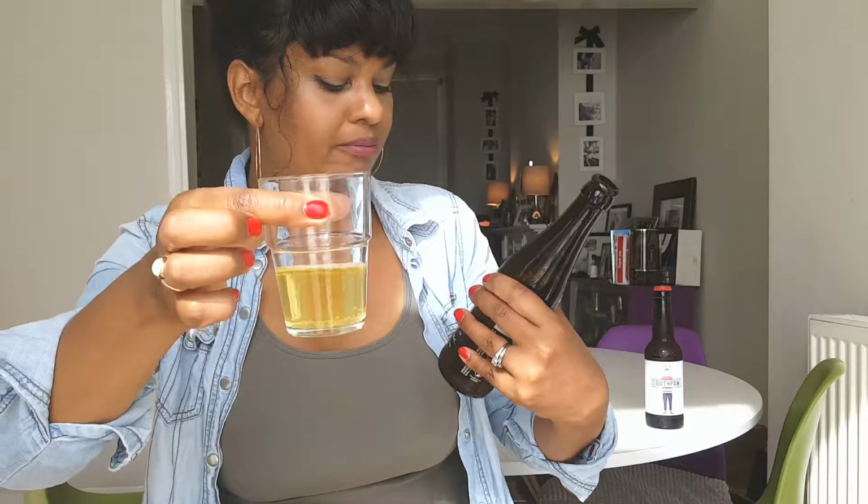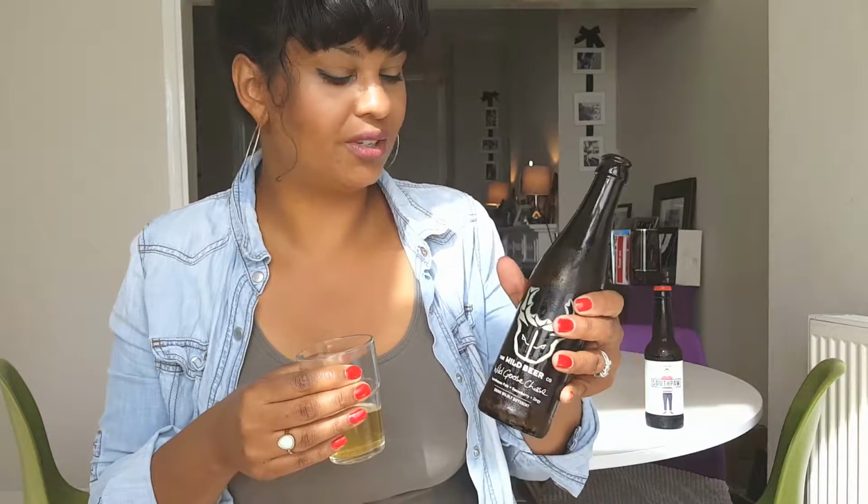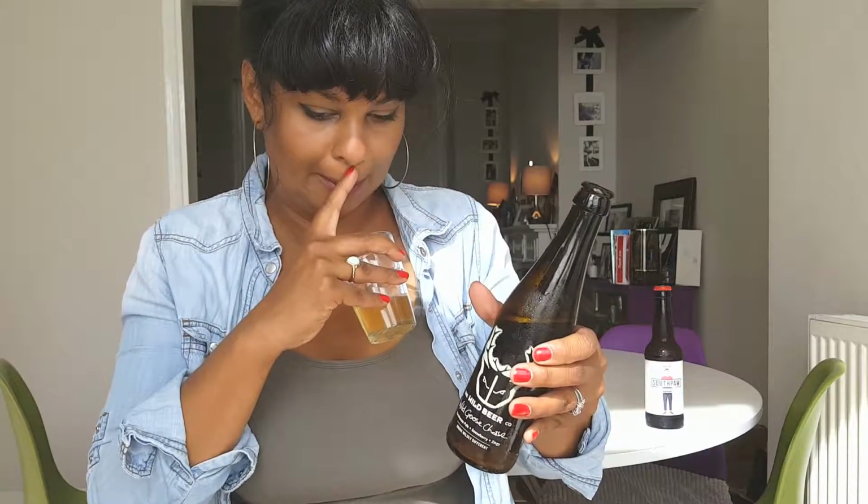It is very interesting. I'm not sure it's for me. I don't know if it's just because I've just had the porter, but there's something there. I think maybe it's the gooseberry. I don't like gooseberry. I think maybe it's that's kind of on my tongue that I don't like.